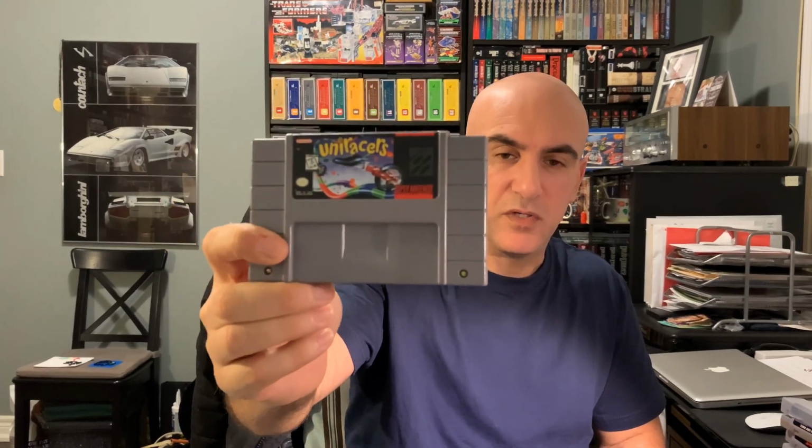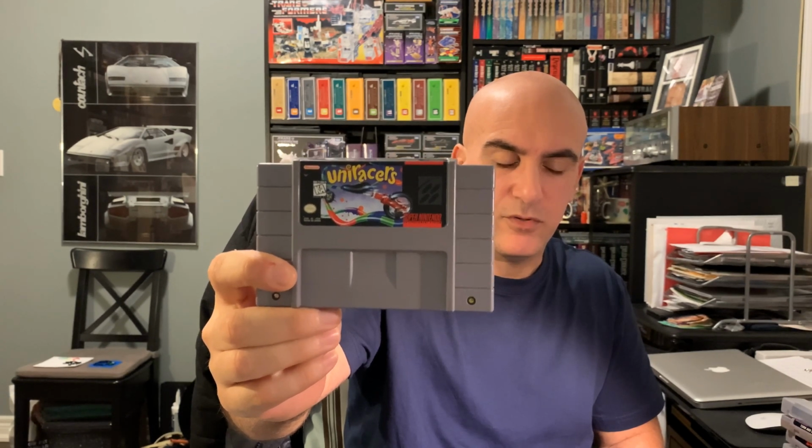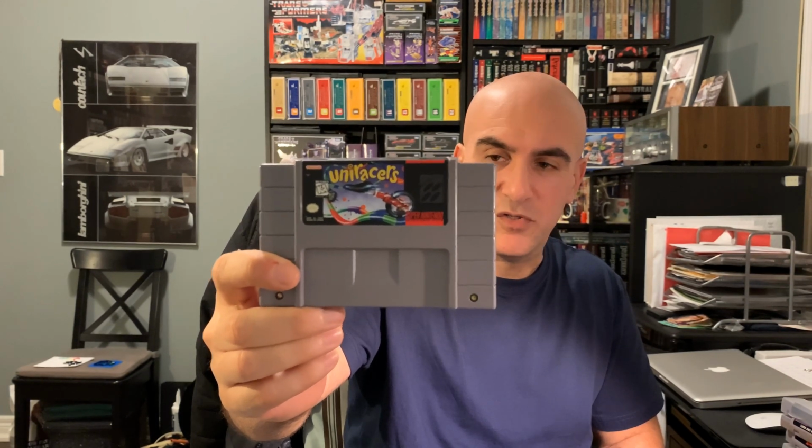And now all we have left is some more loose carts, but they're not in the protectors. We'll go through these rather quickly. This is Uniracers. Looks like a stupid game, but a lot of people say it's really good. You're basically a unicycle trying to travel through parts of the level and just try and complete it.